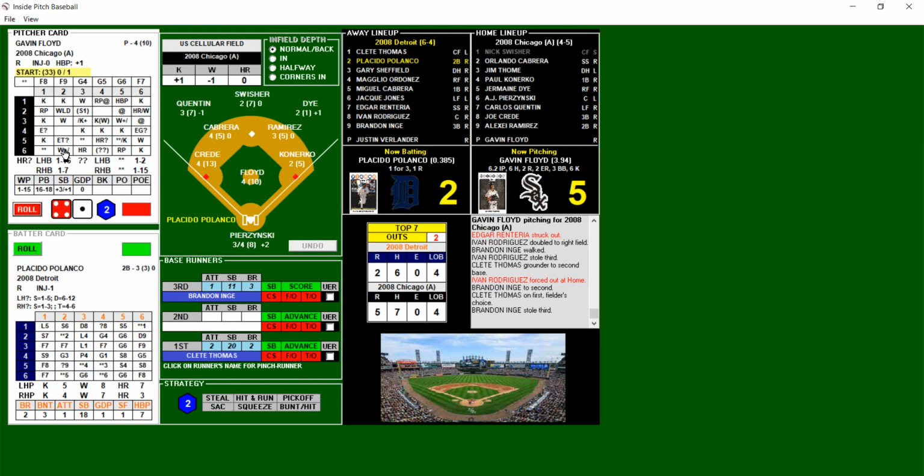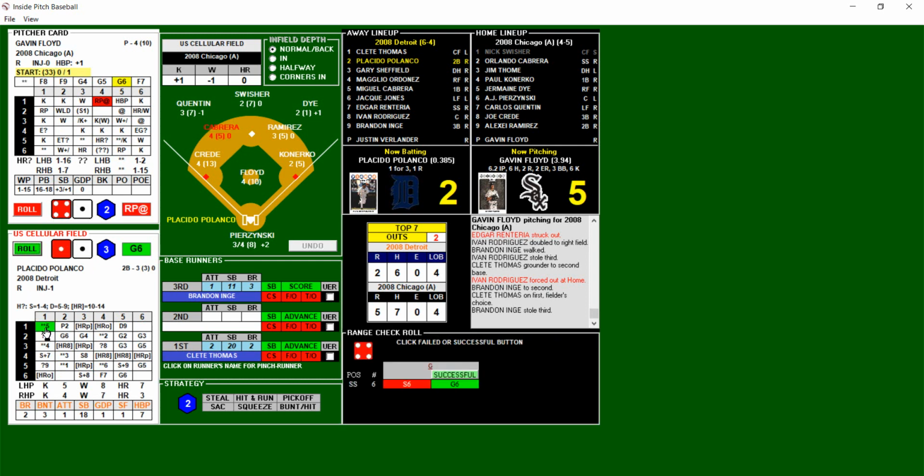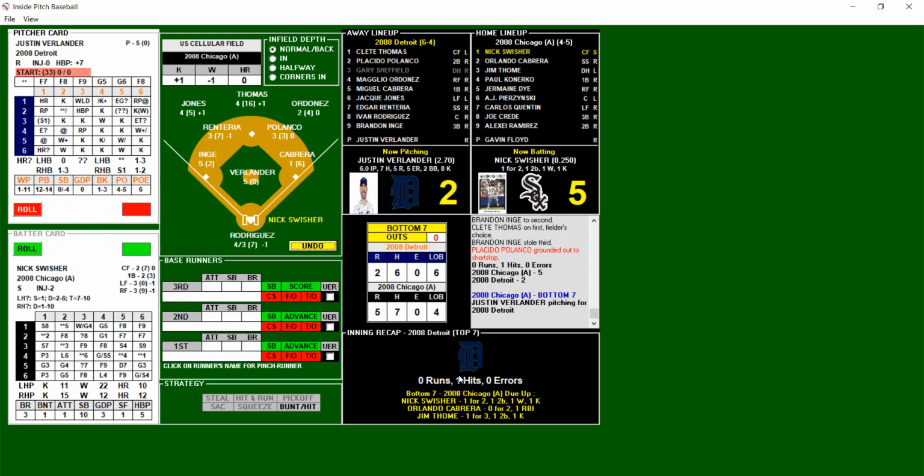Placidio is up. He's 1 for 3 on the day. 4-1 range play at the ballpark. 1-1 double star 5. It's a ground ball to Cabrera. Cabrera's range is on a 1-4. That's a 4. He'll make the catch and sing, "Take me out to the ball game." No runs, 1 hit, no errors, and we go to the bottom of the 7th.